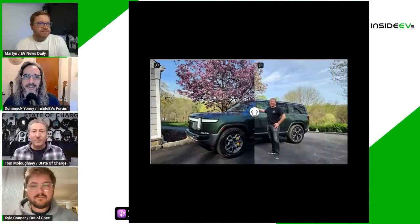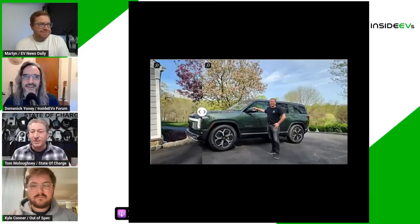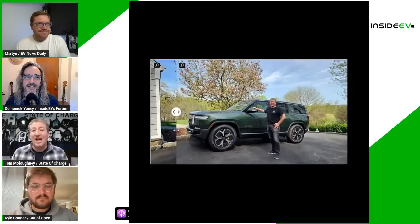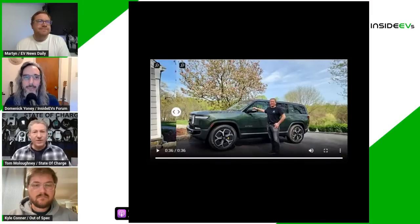I didn't at all. I think my mind kind of got made up pretty quickly, but once I got the vehicles, I really didn't know which one I was going to keep. And the Lightning is just a better fit for me as a truck. It's a better pickup truck. It's a better work truck. The Rivian's an awesome adventure vehicle. I loved my R1T. It is unbelievable.